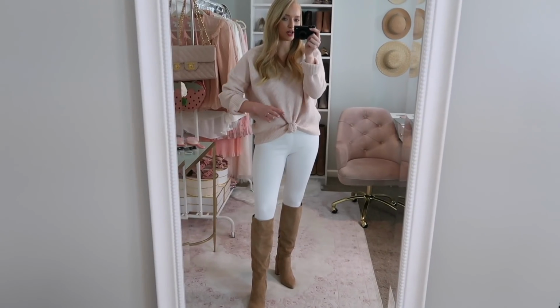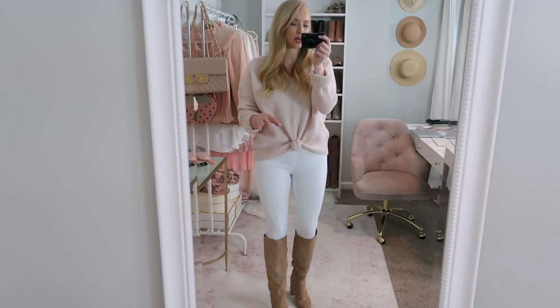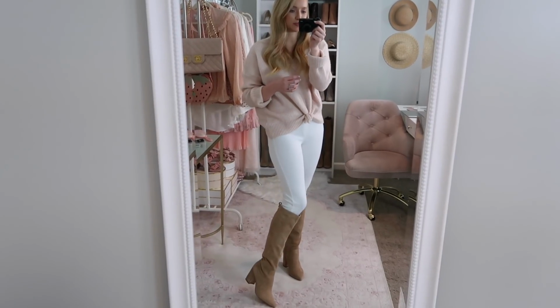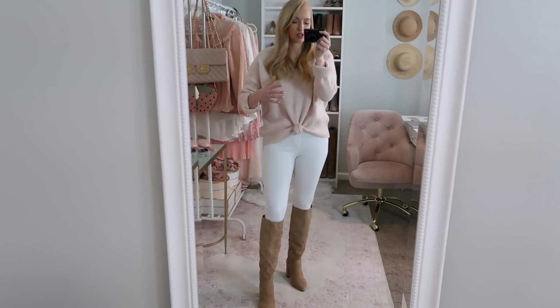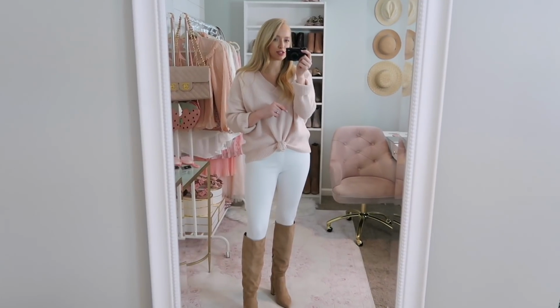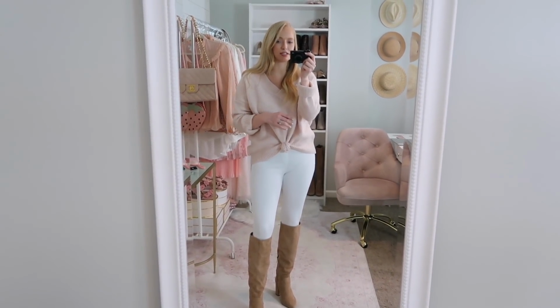So this is another look that I just wear time and time again throughout fall. I absolutely love white jeans with light creamy pink neutral sweaters and then light tan boots, just to keep an all around light and airy aesthetic. So this sweater was actually in my last Topshop try on haul. I wore it with a midi skirt over on my blog as well, so I'll link a couple different outfits so you can see how I paired it.